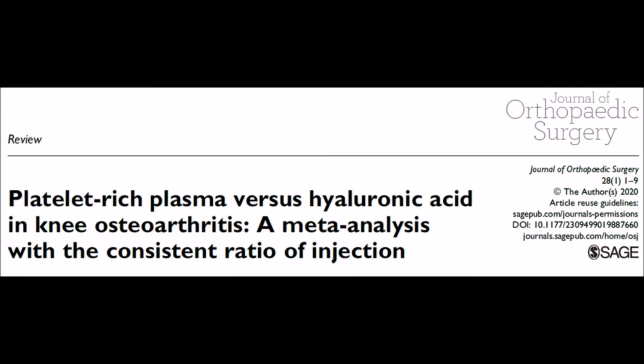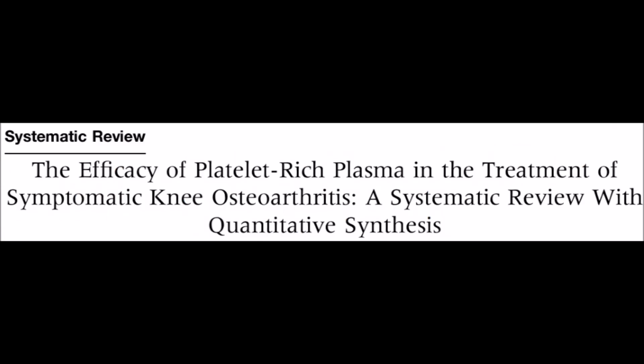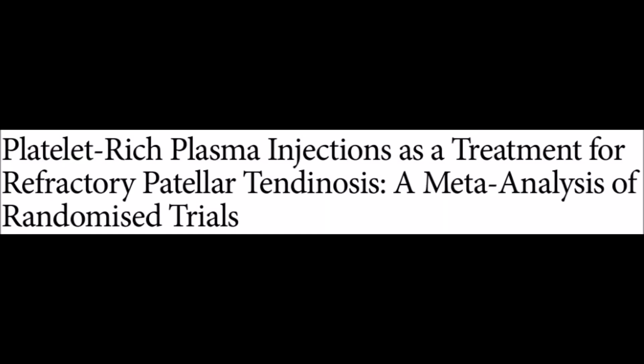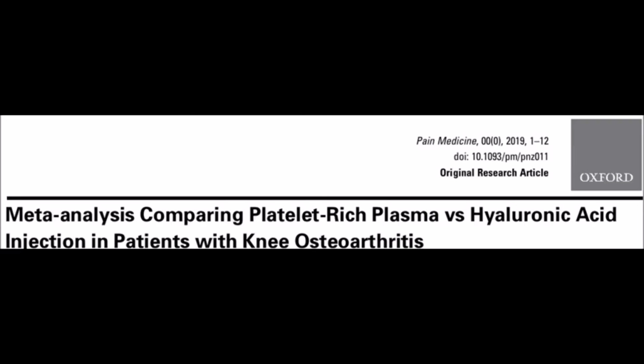And that's not the only meta-analysis. There's also this one, and this one, and this one, and more. So clearly there's an overwhelming body of literature, but how do you go through it all?